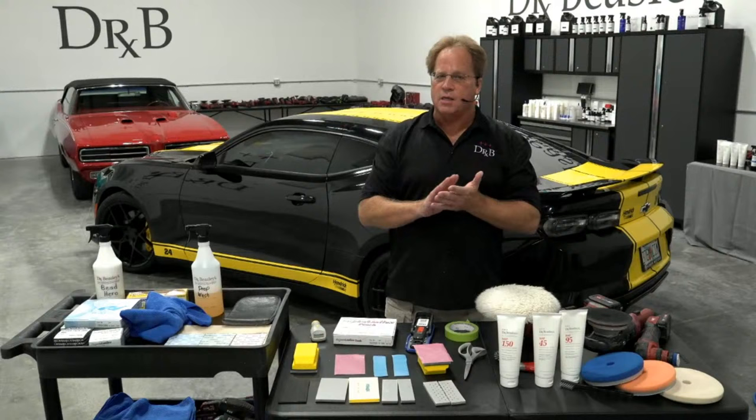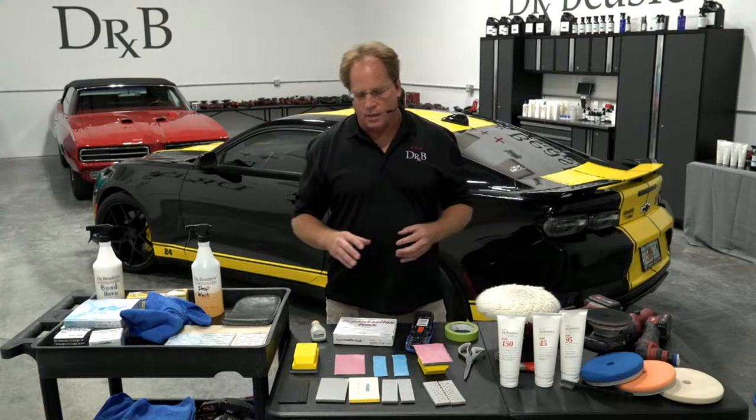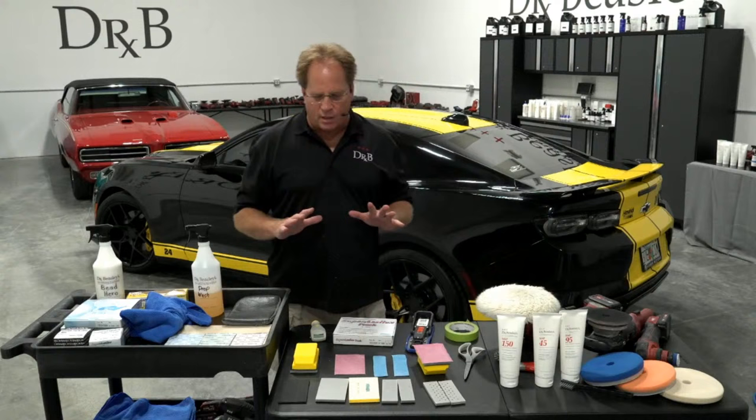And some of this can probably be corrected through dry sanding or wet sanding. I'm going to show you dry sanding today. This is going to be a fairly in-depth segment, so I'm just going to jump right into it. And I'll go over the products as we get to them. But first of all, let me just say this about sanding.